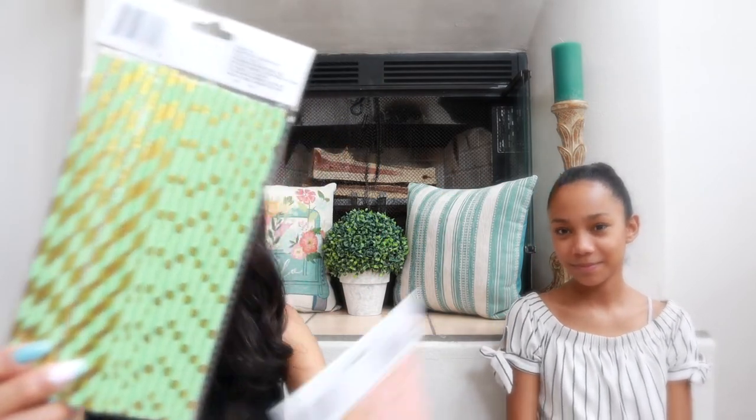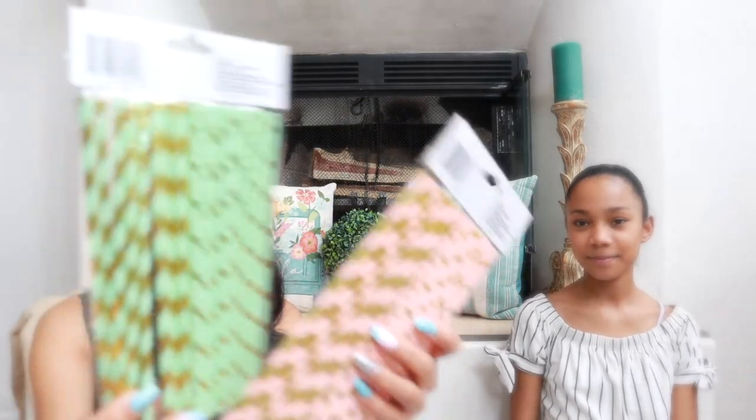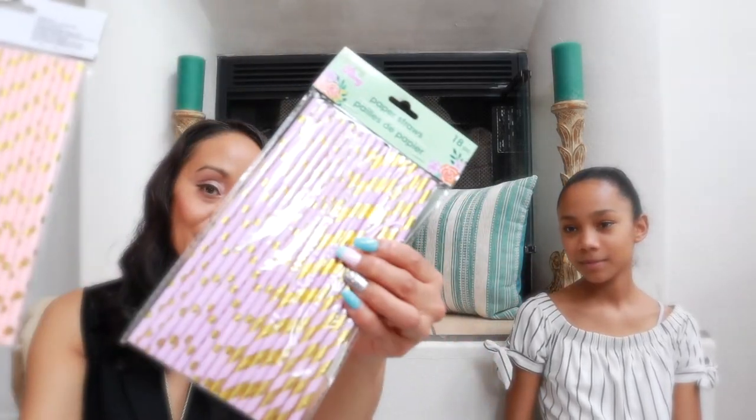Oh, and I got some straws. I think they all look so cute. Got 3 different colors. Some teal and gold, pink and gold. So next we got some little plates for fruit and vegetables for whenever we have a grill. They match with the little watermelon towels. Next we found some dish drying mats and also some more matching plates for the fruit and vegetables. Perfect for grilling or barbecuing, whatever.